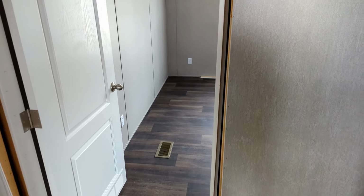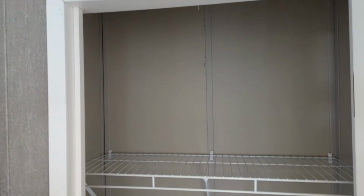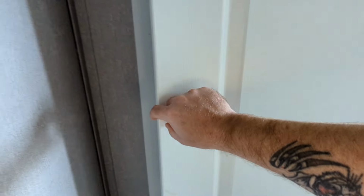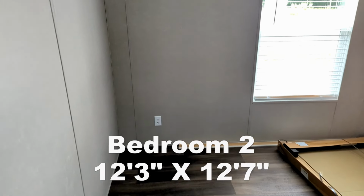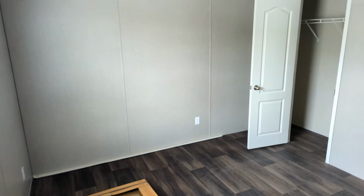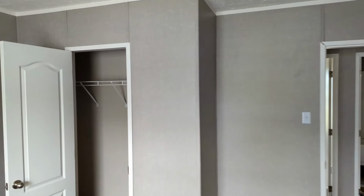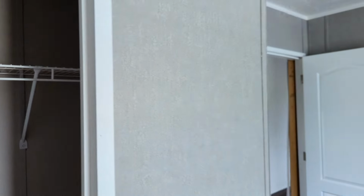Now back out here into the hallway, right here we have a linen closet. And over here is your fourth bedroom. I don't know the actual number, but I'm saying fourth because it's at the end. Closet right there. Let's check out this closet. It's a good size closet as well. We can see from the outside.